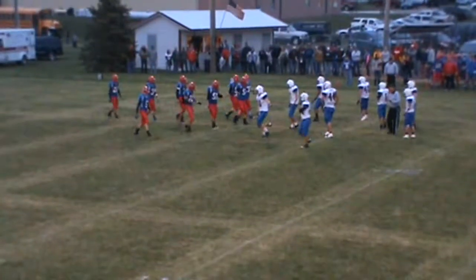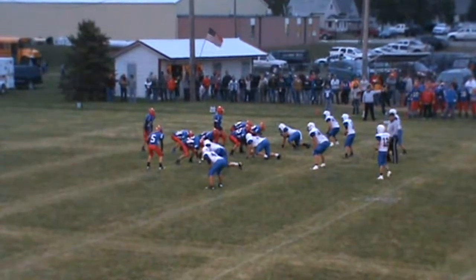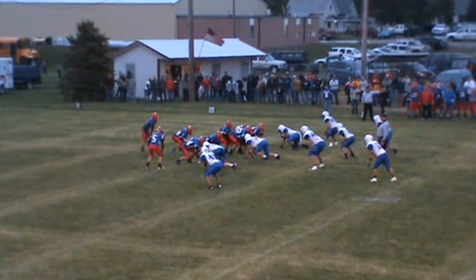Pass. And wide open in the middle of the field. And it's complete to Torrance for the Torrance conversion.